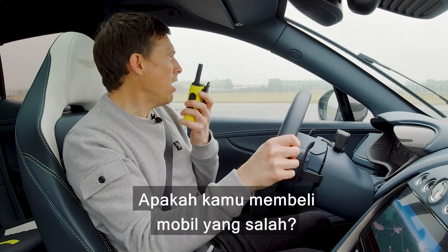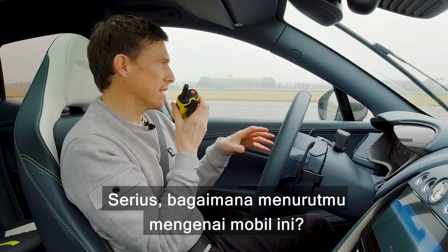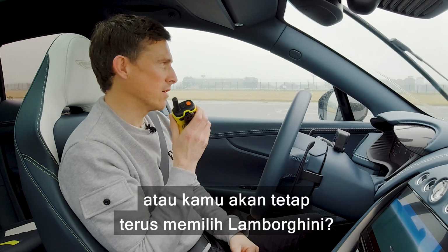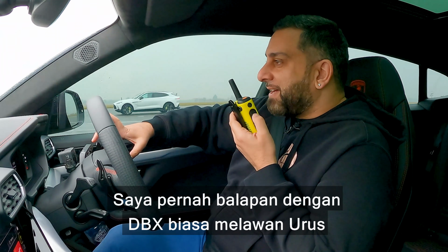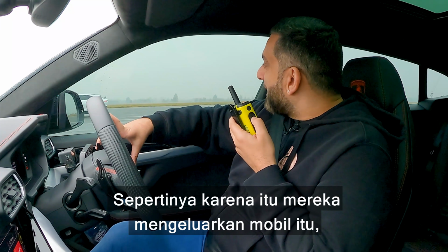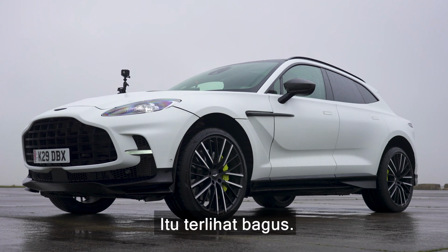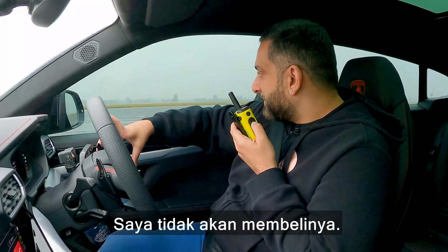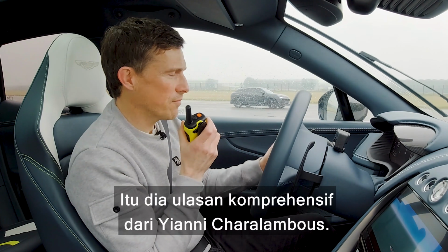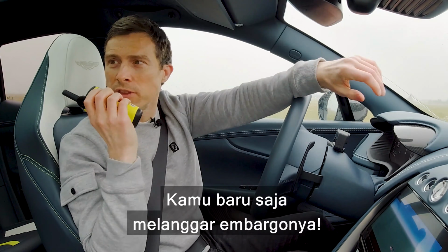Have you bought the wrong car? What's your point, Matt? Well, no, seriously though, what do you think of this? Are you interested in this kind of car, or are you just Lamborghini all day, every day, regardless? I've raced a normal DBX against an Urus and it got obliterated, and I think that's why they brought that car out, just to get me back. Listen, it looks nice. It's nice from far, but far from nice. I wouldn't have one. Well, there you go. That's the comprehensive review from Yianni Lambus. There you go. Done. Oh, mate, you just broke the embargo.